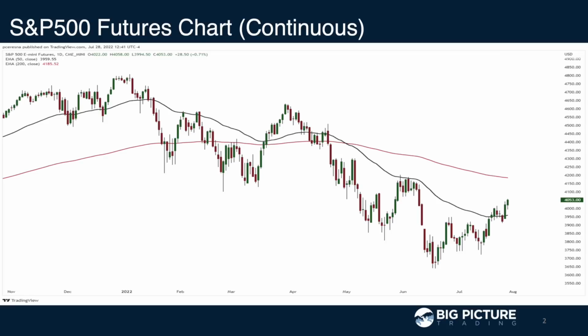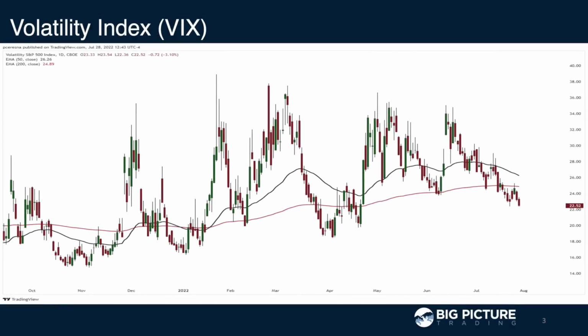Another thing that's a tailwind to that, if we go to page 3, is the volatility index. As volatility of the markets narrows, it fuels some dealer buying as they can unwind a lot of their hedges. So the fact that the VIX legitimately broke below 25 at this level is a short-term tailwind. If we see volatility normalizing back down to 20 or into the high teens, where we saw some of the lows establish themselves over the last year, that could be a short-term tailwind to the sales of the market and could continue to contribute to the market crawling higher.